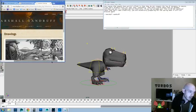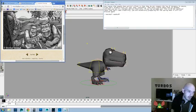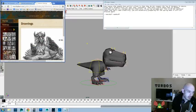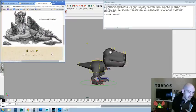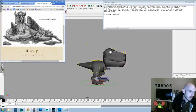But yeah, I just really love, you can tell that even though there's a definite amount of exaggeration in his drawings and everything, there's still that structure down below that makes his drawings super believable, and a nice sense of realism even through caricatured and exaggerated and really fantastical creatures.